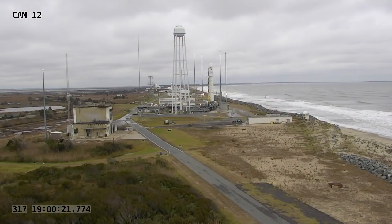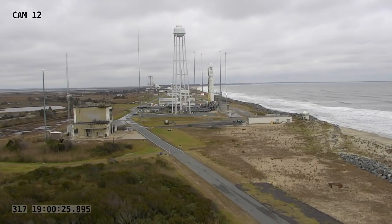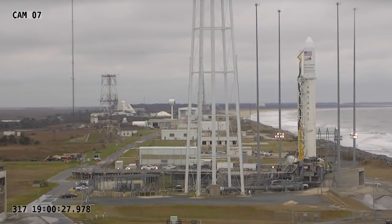This is a live chance to talk to researchers who have science going up to the International Space Station on Northrop Grumman CRS-10. The Cygnus spacecraft, which you see on your screen there, is on top of the Antares rocket. It's filled with about 7,500 pounds of science, research, and cargo for the International Space Station. And today you're going to get a chance to talk to those researchers. You're going to get to see their science that they have going up.